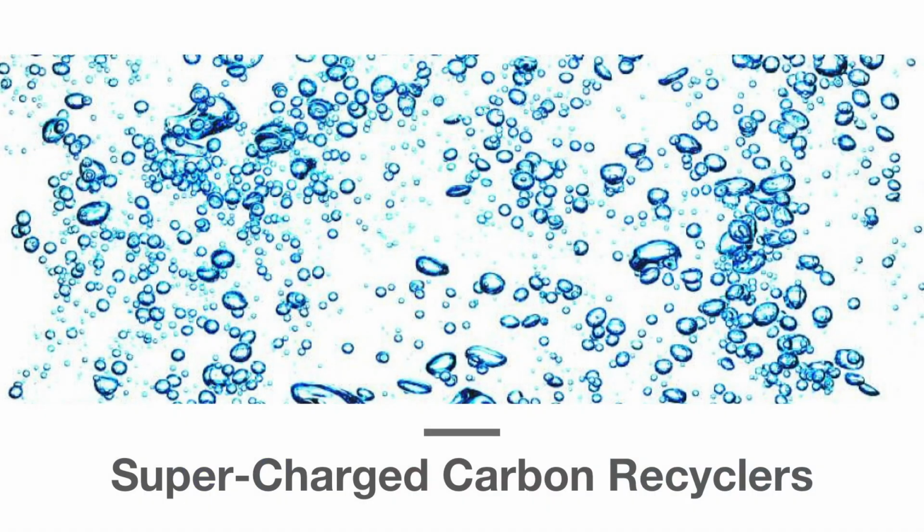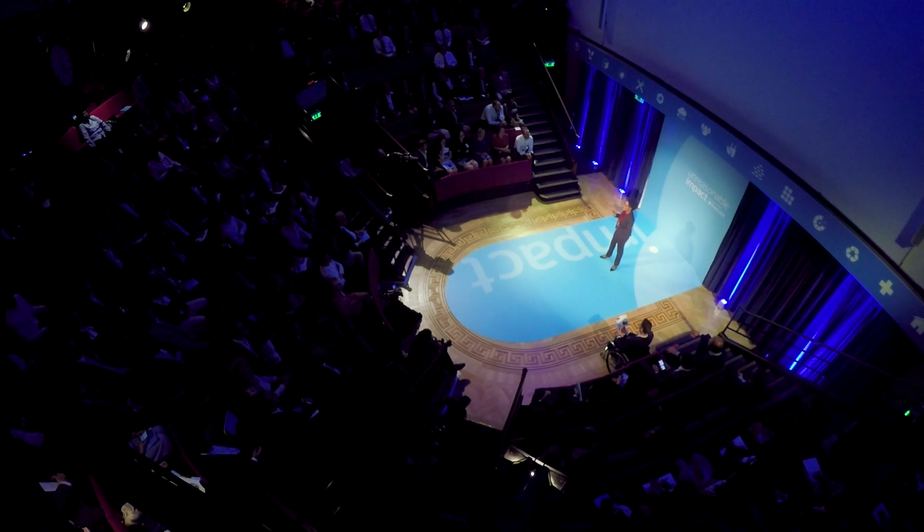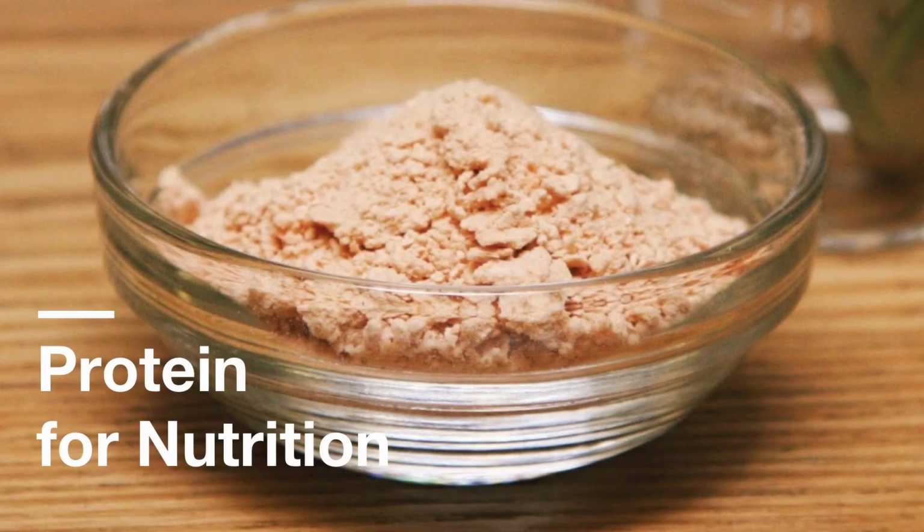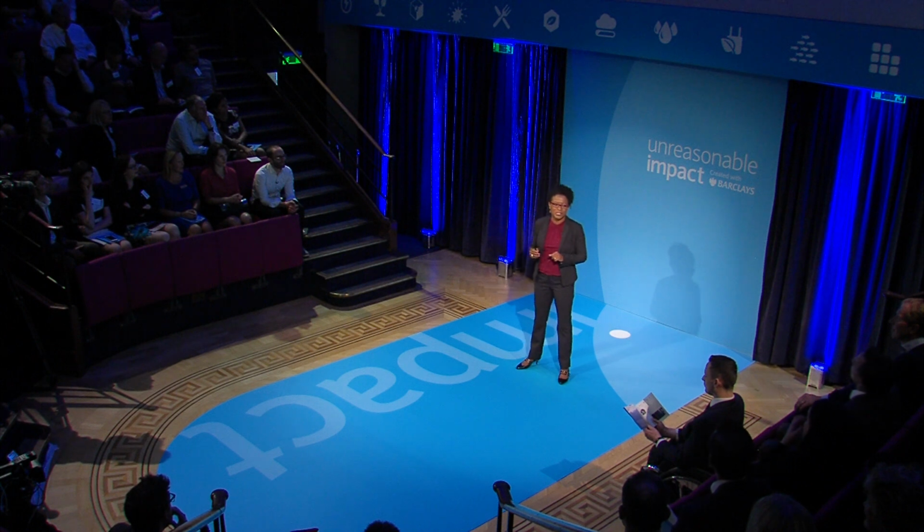These microorganisms are natural. They're in nature. And in the ecosystems where they thrive, they are nature's natural carbon recyclers. We call them supercharged carbon recyclers. And we have been able to make something amazing, a really nutritious protein, a protein flour, if you will, that has a really high protein content, higher than most plant-based proteins, rich in all the essential amino acids, rich in vitamins and minerals. And it can be used to make a lot of different products.